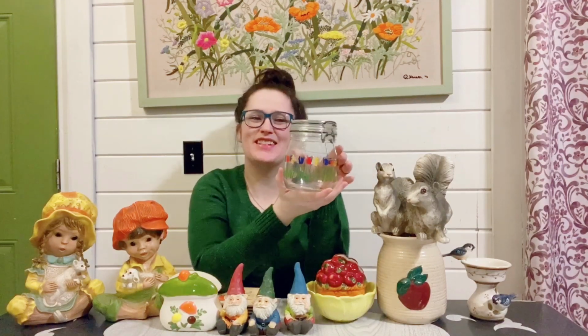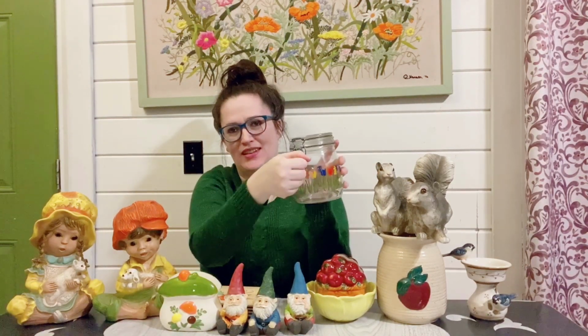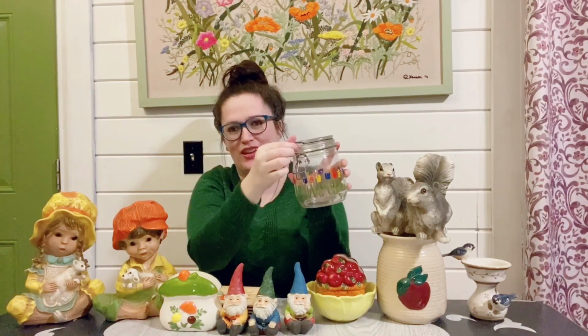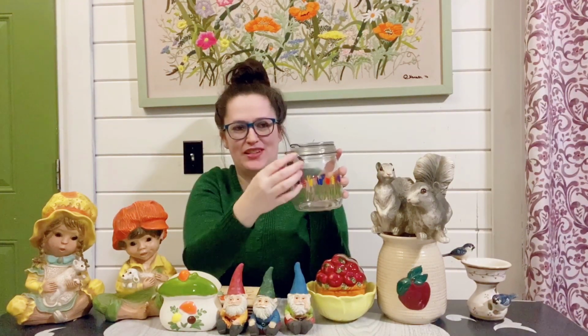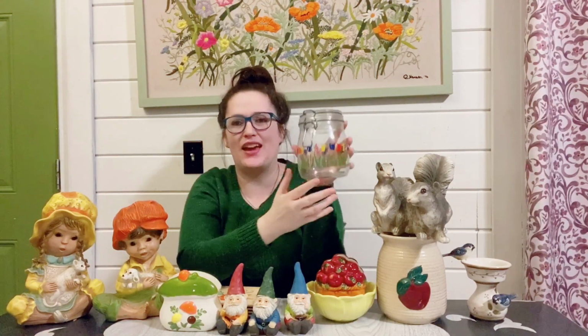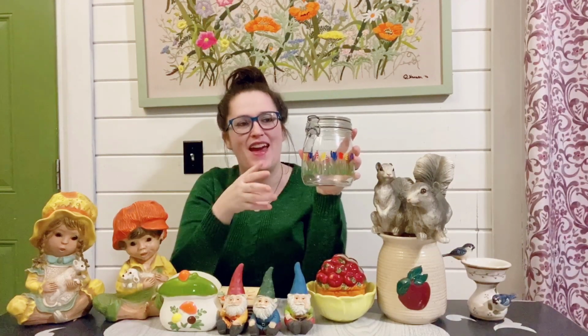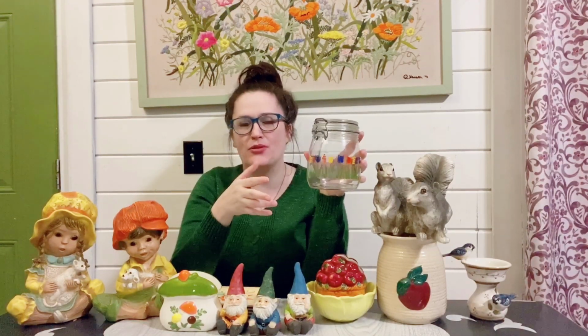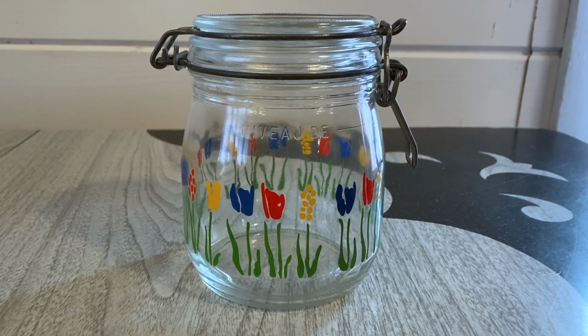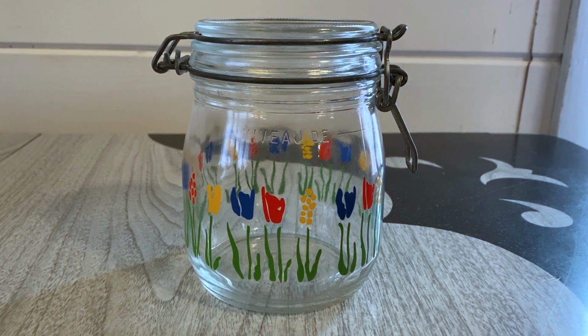What's a garden without flowers? I had to include this. This is a beautiful Arc France canister. It's one of those ones that has the closure like that, which is my favorite style. I have several of these in my home that I like to get. I pick these up all the time, so I decided to go ahead and list this one. And these go for okay, about $22 with shipping included. So I think it'll do pretty good. I like the primary colors on the flowers. It looks very 1980s.